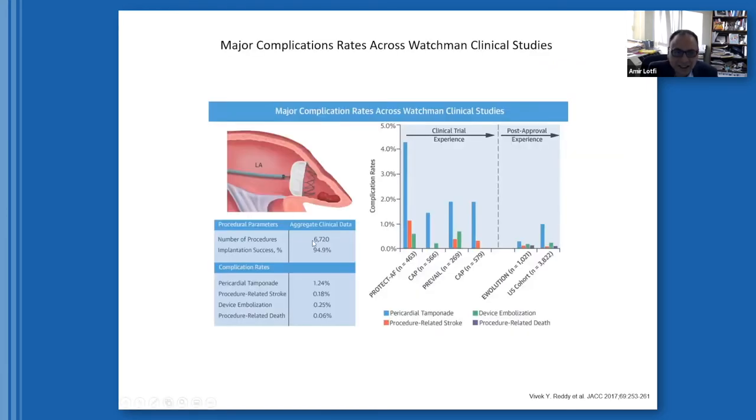Again, at that time, there were 6,000 procedures, but I can tell you by now, there's over 70,000 procedures that have been performed in the United States with the Watchman device. And these are the complication rates that are associated. Pericardial tamponade, meaning that sometimes when you put the device, fluid leaks out and there's blood around the heart. And then stroke, device embolization, and death, as you can see.